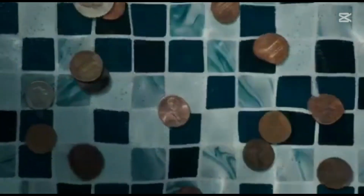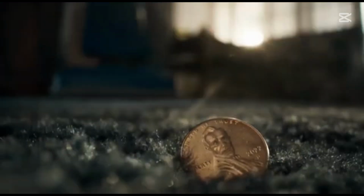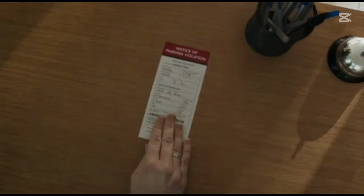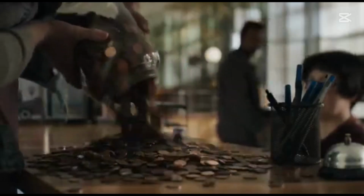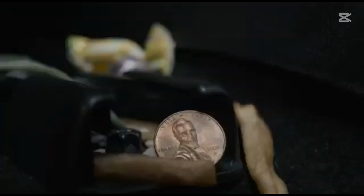If you've ever wondered whether that old penny sitting in your collection could be worth a fortune, today's video is for you. We're talking about the 1960 Lincoln penny with a mint mark variety, a small copper coin that could be worth thousands of dollars. Stick around to learn why this coin is so special, how to identify it, and most importantly, how much it's selling for in today's market. You won't want to miss this.